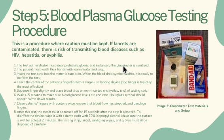And so basically, you just take a single-use lancet, you prick the participant's finger, and put the drop of blood onto the testing strip, which is inserted into the glucometer, and it takes a few seconds and you should get results. And then after the test, just make sure to turn off the meter and disinfect it with 70% isopropyl alcohol, and then make sure that all of the lancets, gloves, strips are disposed of and the patient's finger is bandaged properly.